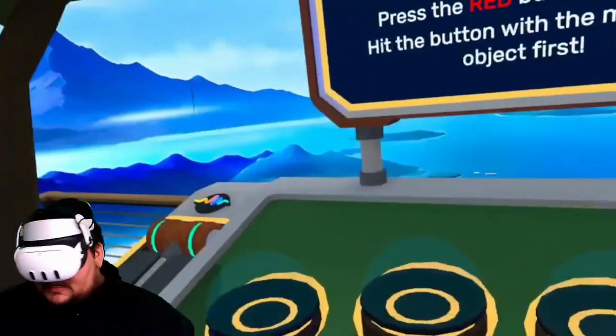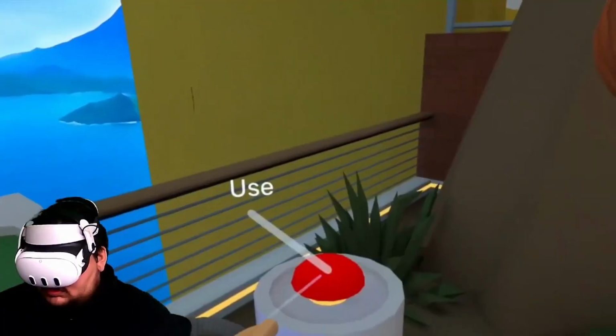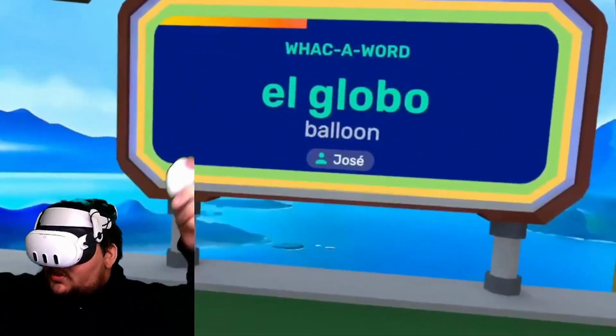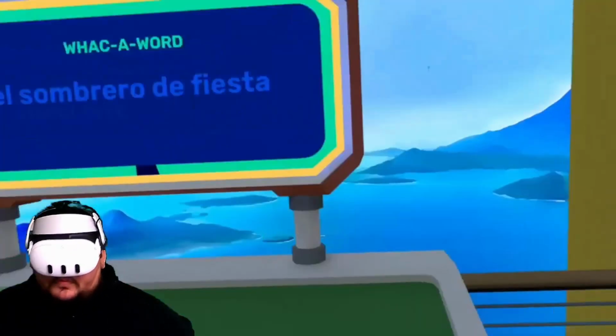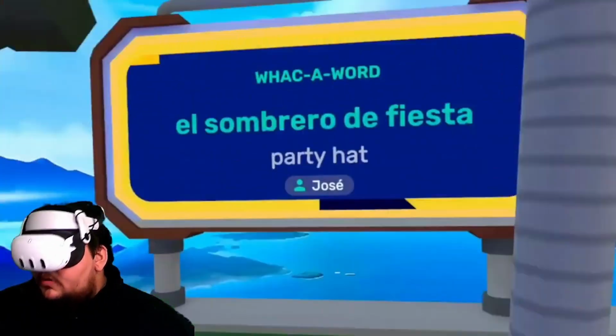And then the last main game that we have is Whack-A-Word, which is like whack-a-mole. El globo. Hey, balloon. Let's do one more. El sombrero de fiesta. Party hat.